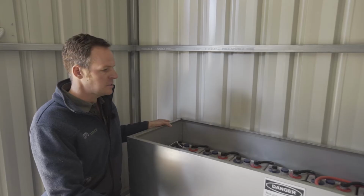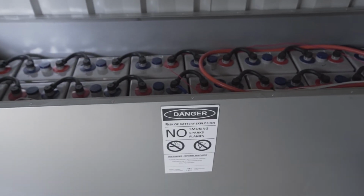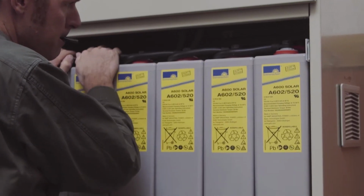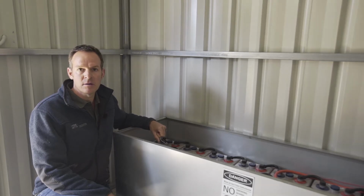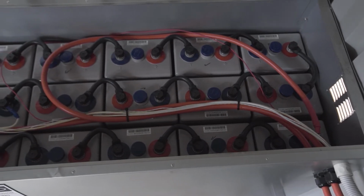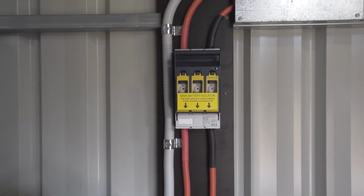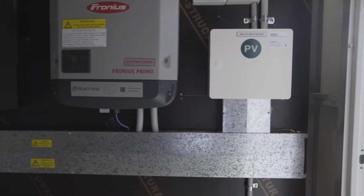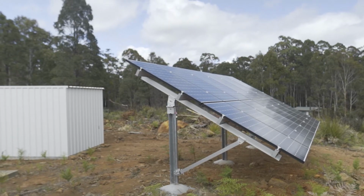First thing you'll note is it's fairly sizable, takes up a lot more space than lithium, but one of the benefits of lead-acid is it's a technology that's been around for a very, very long time, so it's basically bulletproof. Simple, easy to fault find, and easy to operate. Some of the cons: as a lead-acid battery charges, the current drops off. So the last 20% of a lead-acid battery can actually take a very long time to charge. So it makes it not that efficient compared to lithium.